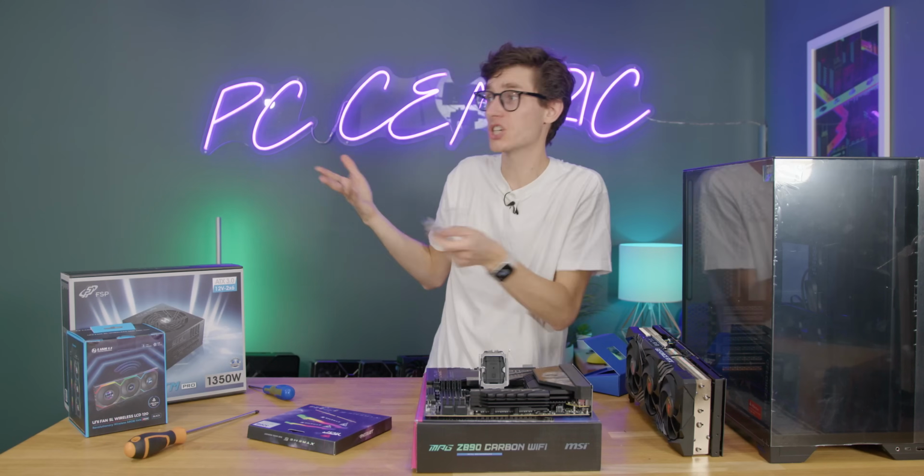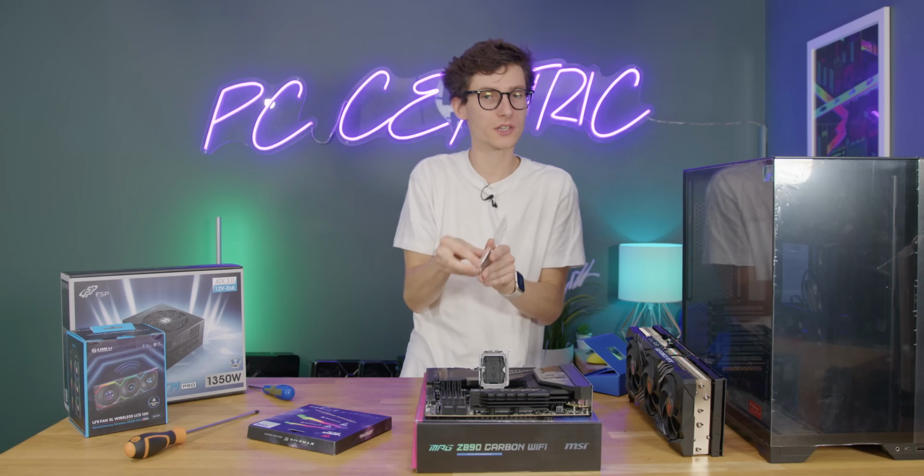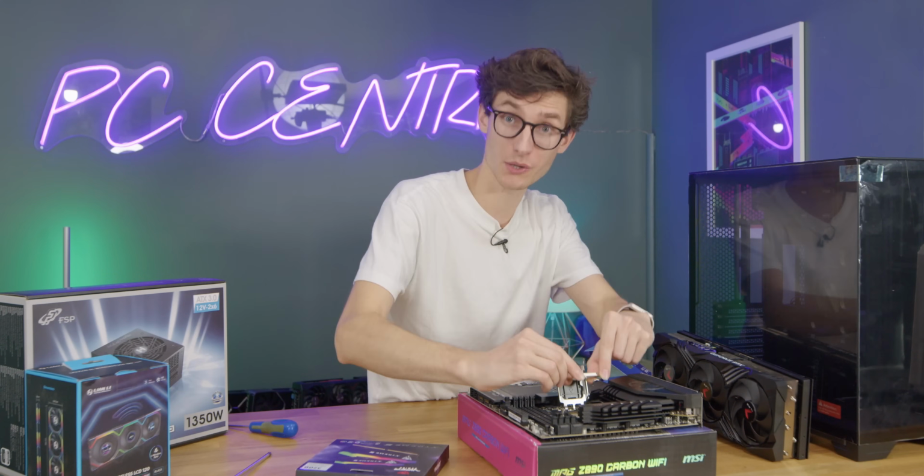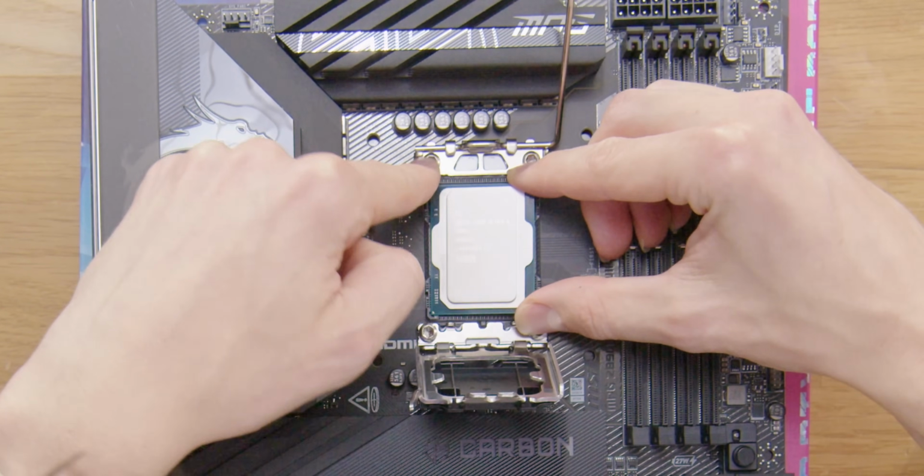So there are going to be some skeptical people out there that will say, why don't they just keep the same socket for longer? They're just trying to make more money. I'm not going to disagree with you, but I'm not going to agree with you either. We're just going to leave that hanging in the air.